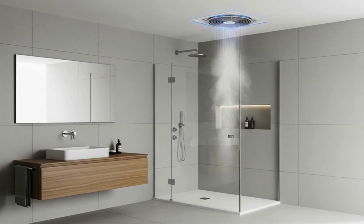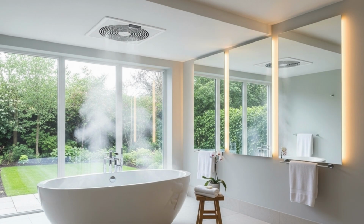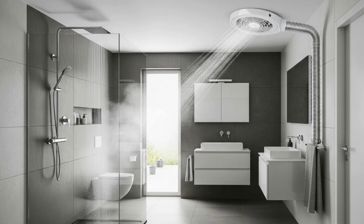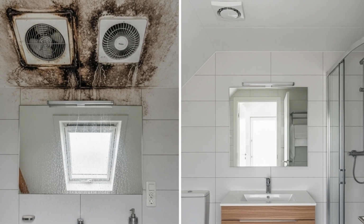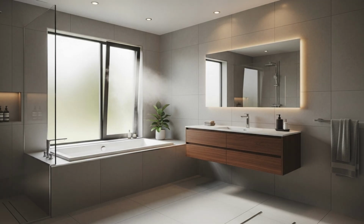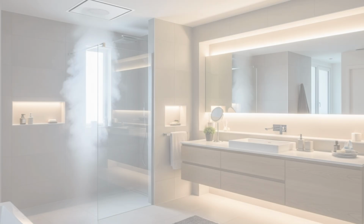The smart fix for 2026. Install a high-quality exhaust fan. Look for models with humidity sensors that automatically turn on when moisture rises. Ensure proper placement. A fan should vent outdoors, not just into the attic, to truly remove moisture. Natural ventilation. If your bathroom has a window, design with it in mind. Frosted glass or cleverly placed windows allow light and fresh air without compromising privacy.